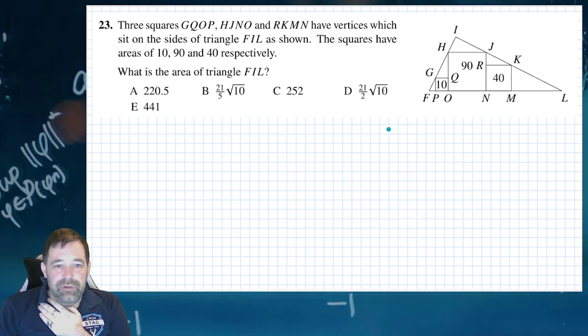So we've got some squares that land on the triangles here. The squares have areas of 10, 90, and 40. So the side lengths are going to be root 10, 3 root 10, and 2 root 10.